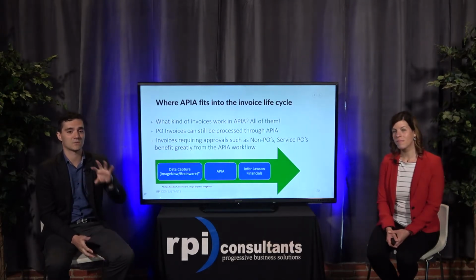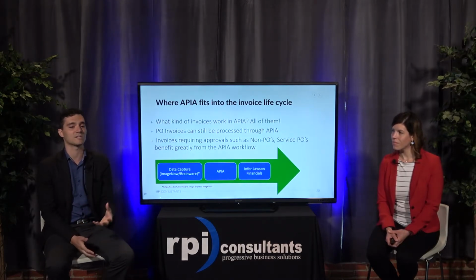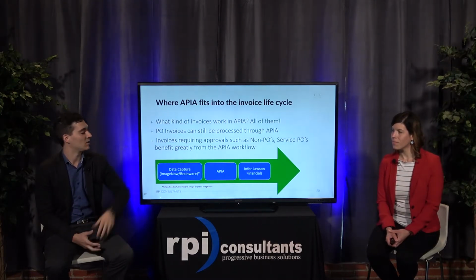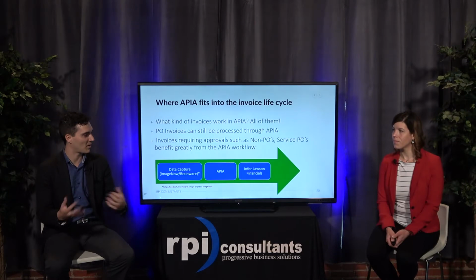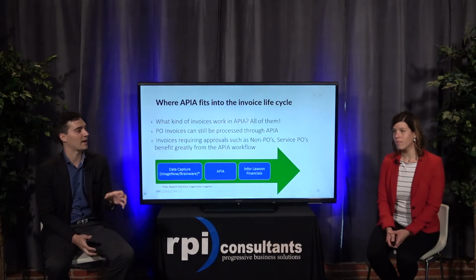Where it kind of sits inside of the life cycle of your invoice. If you have an imaging system or a data capture product such as ImageNow or OnBase, Kofax, you can take that image in, and then depending on whether you have OCR as a part of that, you can help automate pulling some of that invoice data. And then APIA sits right after that process.